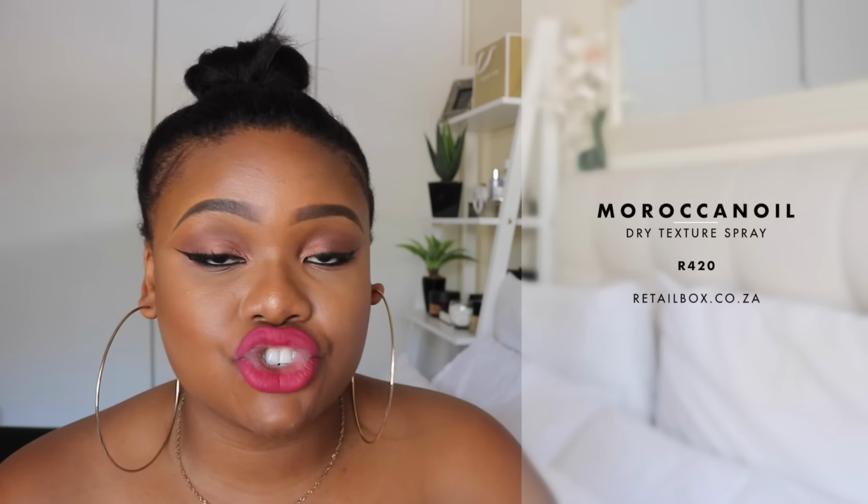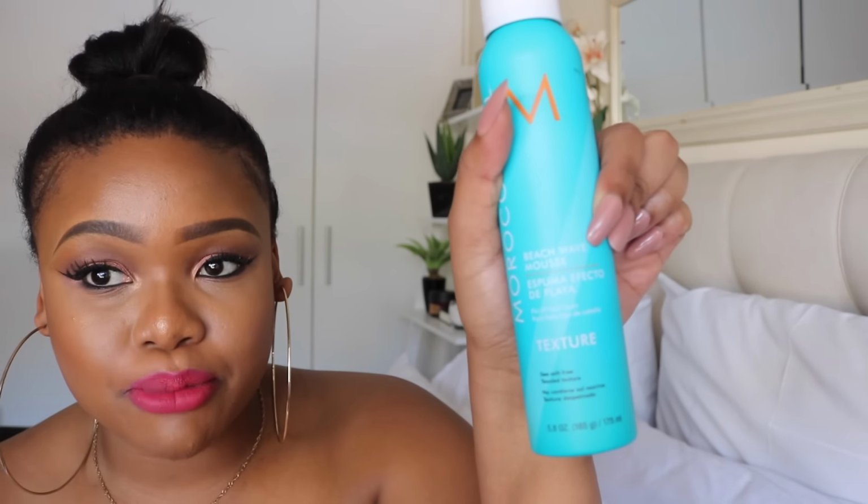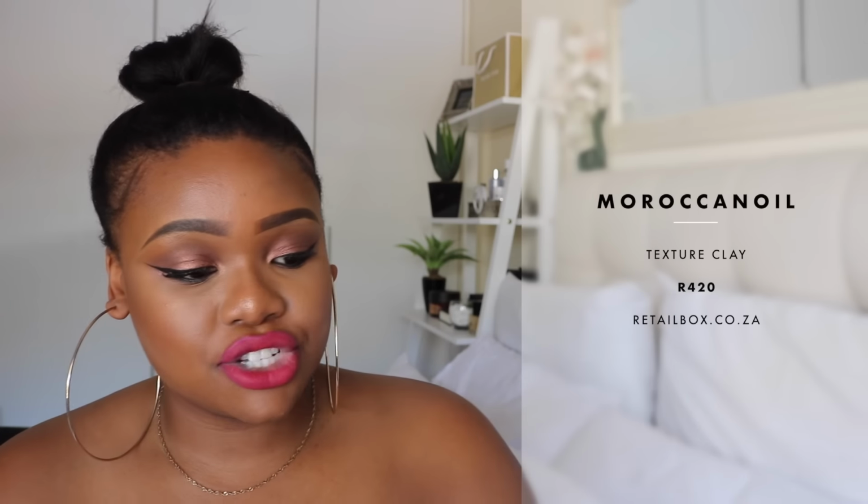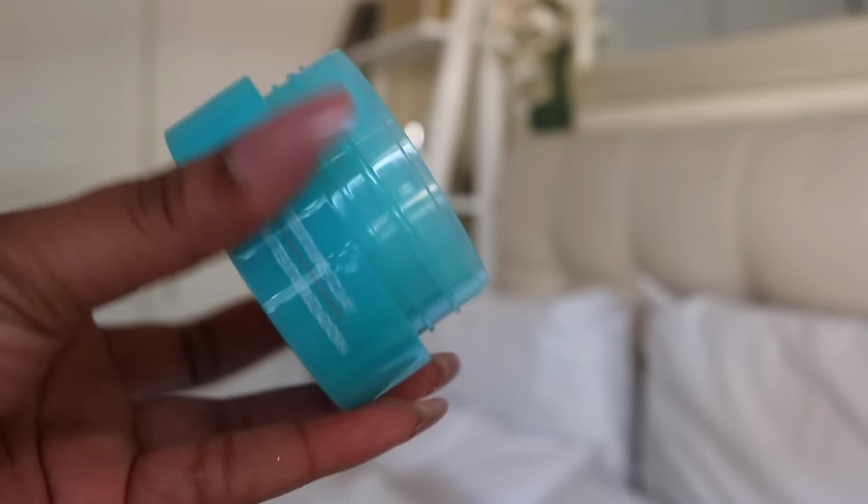Or if you even have straight extensions and you just want to add a bit of volume, do a beach wave. It literally is called beach wave mousse. So you know this is for summer, guys. And the texture clay. This clay, you sort of rub it in between your hands a little bit. Obviously, you see I haven't used it as I don't have extensions in. Rub it in your hands a little bit, and it just creates that volume and thickness that you want. So yes, if you are rocking your inches this December and you want to play around with texture, do beach wave vibes and that sort of thing, this range might be the one for you.